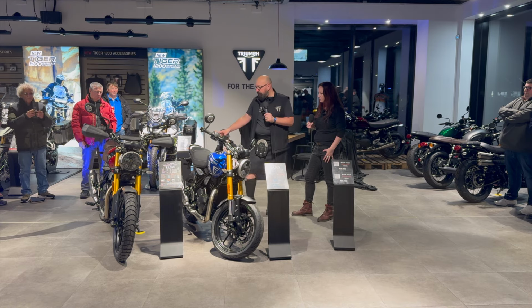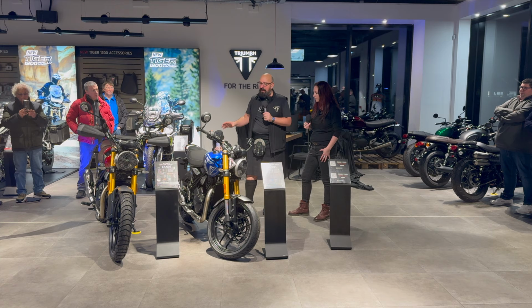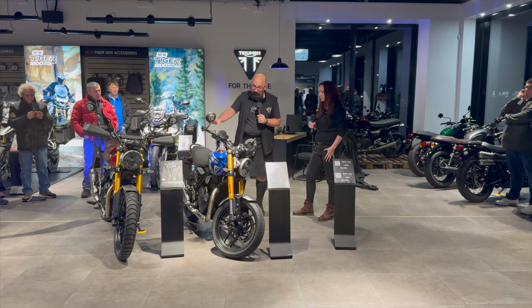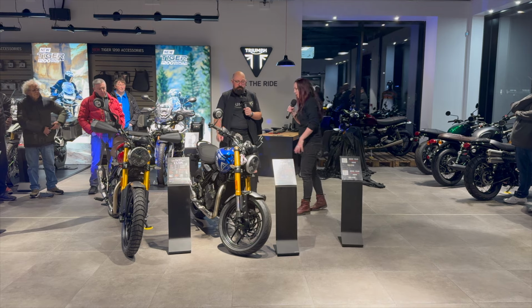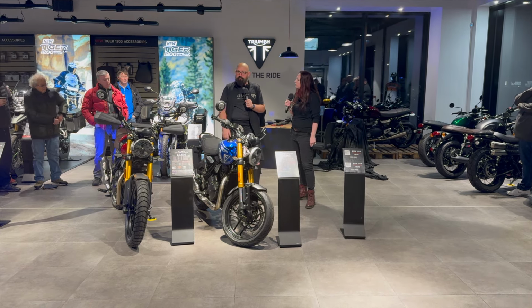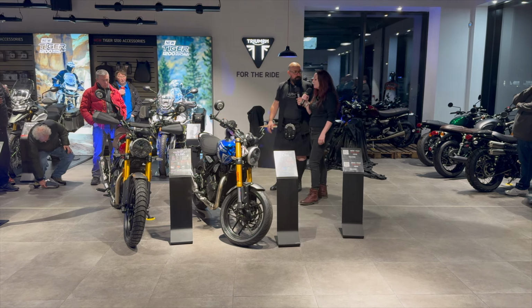The riding ergonomics on the Speed model in particular are really comfortable, but you still get that unmistakable speed. You get the 900 and 1200 variants. It really is superbly well styled and superbly well put together. It's got a 40 brake horsepower engine, and it pumps out nearly 40 newton meters of torque.